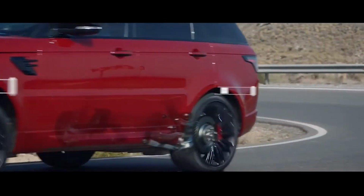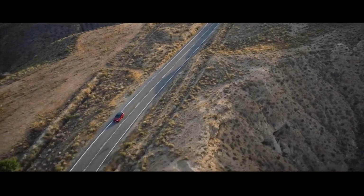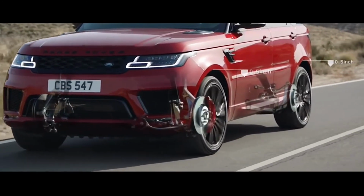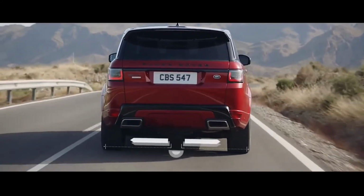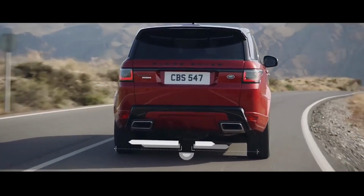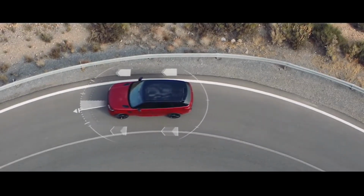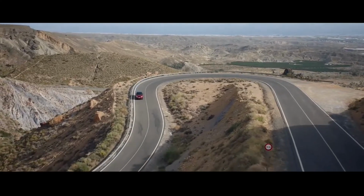Air suspension delivers a feeling of a sure-footed and composed drive. When cruising at a speed of 65 miles per hour or above, the air suspension will lower by up to ½ an inch, reducing drag and improving efficiency. Electronic active differential with torque vectoring by braking constantly balances the distribution of engine torque between the four wheels to deliver responsive, controlled cornering and handling, even on the tightest of curves.